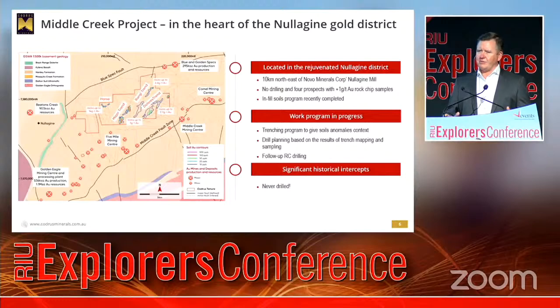Luckily for us, over the last couple of decades, exploration in this district has been a little bit myopic. It was always on either the Northern Blue Spec Fault or the Southern Middle Creek Fault, looking for arsenic anomalism and stepping off from there to look for gold. So what we have is a very well-endowed mineralized district, and all of our tenure has zero drilling. There's not a drill hole in there.